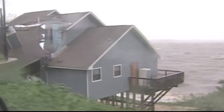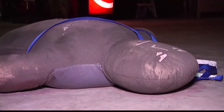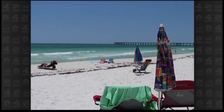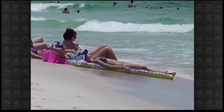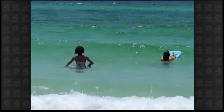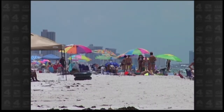It only takes one storm. You know, it might be a mild season for the nation as a whole, but if that one storm comes towards Walton County, then it's a bad season for us. Summertime in Walton County and Bay County mean blue skies, green water, and hot temperatures. But since emergency management officials do not know when the one is going to hit, they make sure they're ready even before skies turn gray. Stay prepared year-round for whatever may come our way.